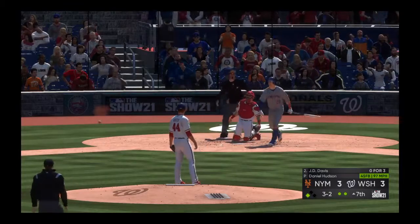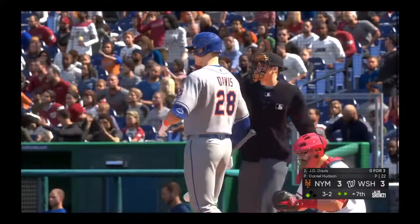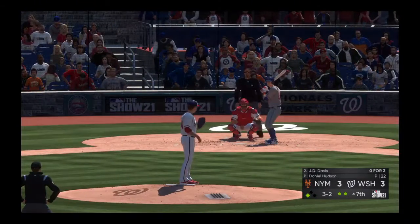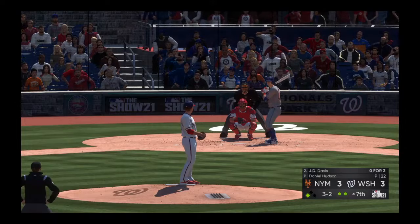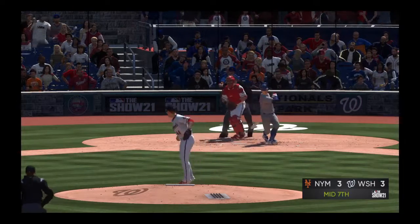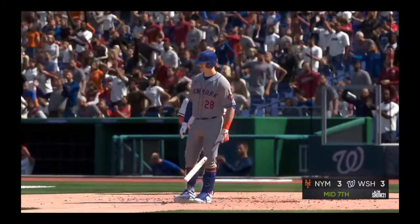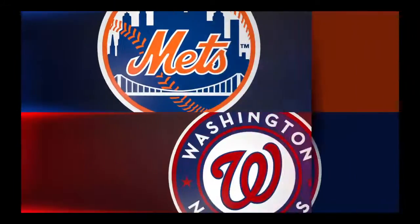Very weakly on the ground. That goes foul. 2 strikes on him now. And an off-speed pitch swung on and missed, and with that, the side is retired. Clearly fired up to work out of that jam.